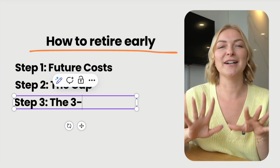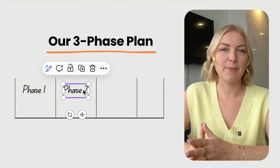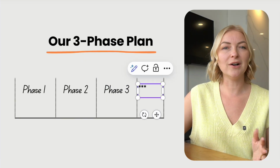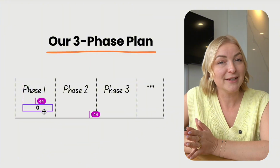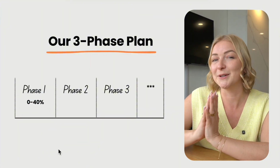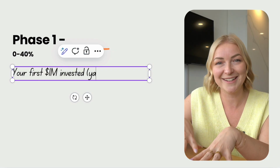Now we actually need a plan to put into action. So the way that these 3 phases are set up are really based on the percentage of where you are in relation to your end goal and the different focus that we have during those phases. Phase 1 is all the way from 0 to 40% of your goal. And if you're like us and using 2.5 million, that's gonna be until you reach your first million invested.